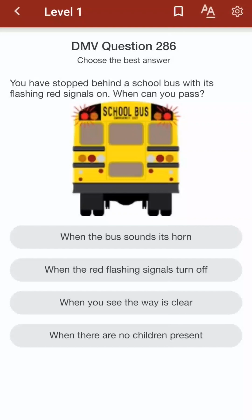Question 286. You have stopped behind a school bus with its flashing red signals on. When can you pass? Answers. A. When the bus sounds its horn. B. When the red flashing signals turn off. C. When you see the way is clear. D. When there are no children present. The correct answer is B.